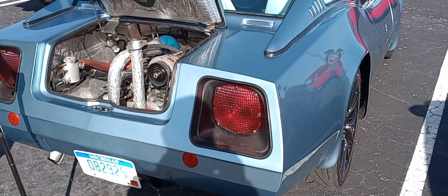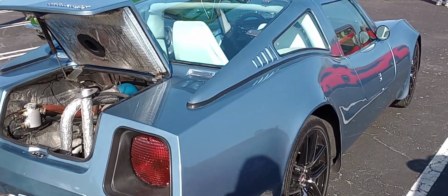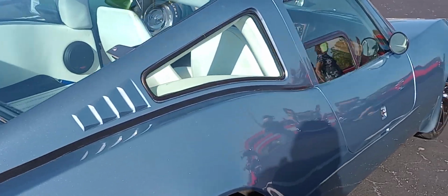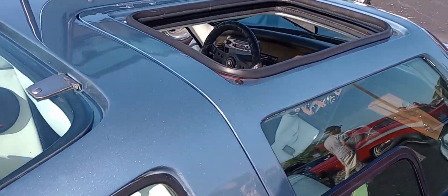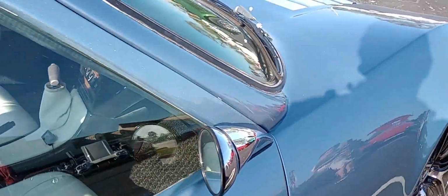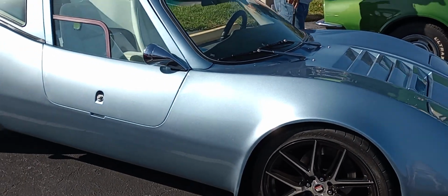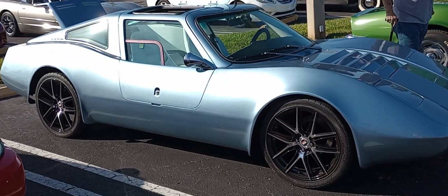And it just goes to show you, folks, at these cars and coffees, you never know what's going to show up. Wow. You can imagine everybody driving around town in this thing, and everybody's like, what is it?